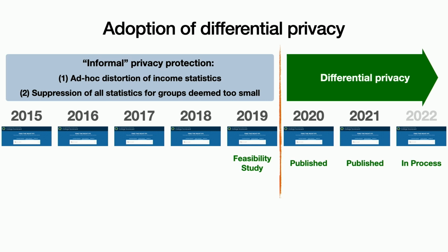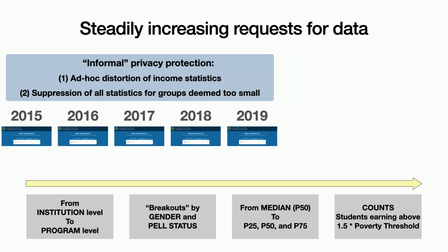But after 2019, IRS switched to differential privacy. And so we've done 2 releases in 2020 and 2021 with them, and we're working on a 3rd. And so I'd like to explain some of the reasons behind this shift. So as the years went on, and when they started in 2015, the data that IRS released was actually fairly coarse-grained. It was at the institution level.